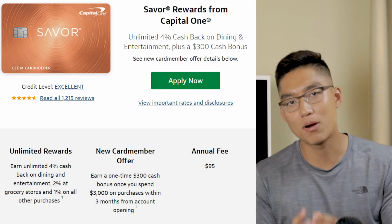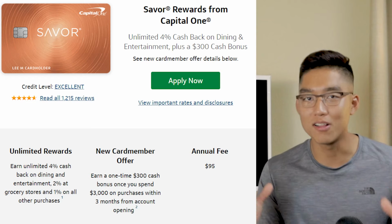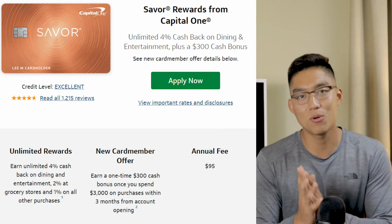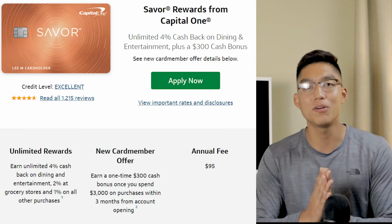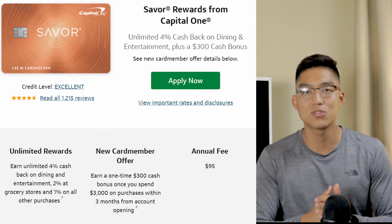Got him! Another great card in this category is going to be your Capital One Savor Rewards Cash credit card. One of the best things about this card is that it gives 4% cash back on dining and entertainment purchases, along with 2% back at grocery stores and 1% of course on all other purchases. The Savor card from Capital One also has an initial bonus that's 300 cash back right now for spending $3,000 in the first 3 months.